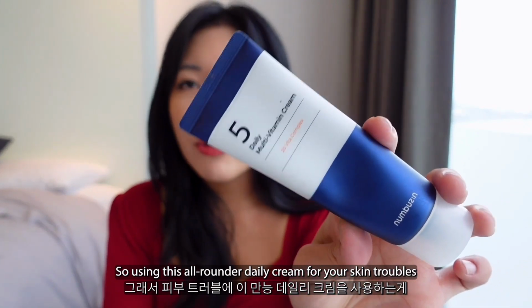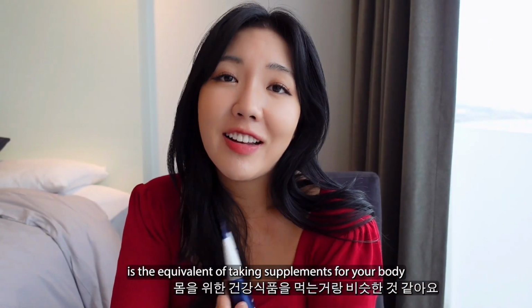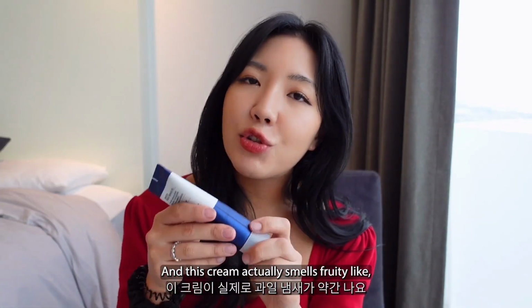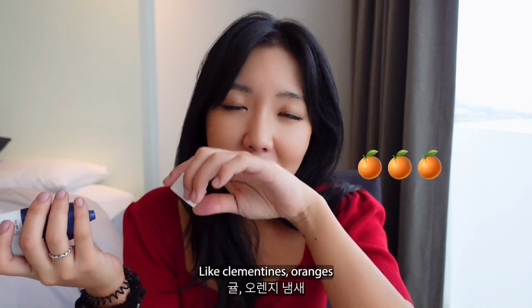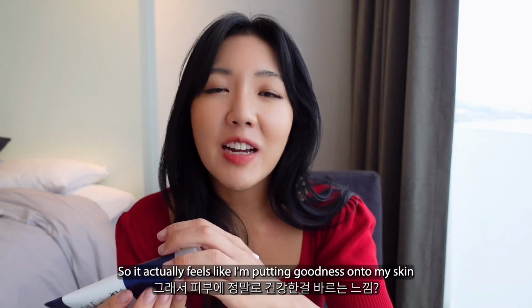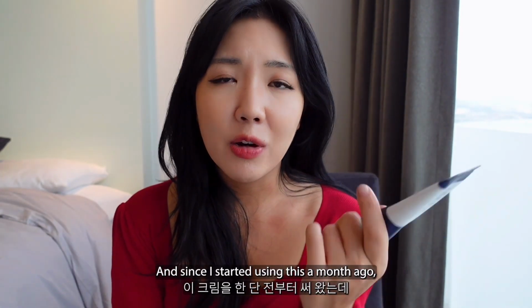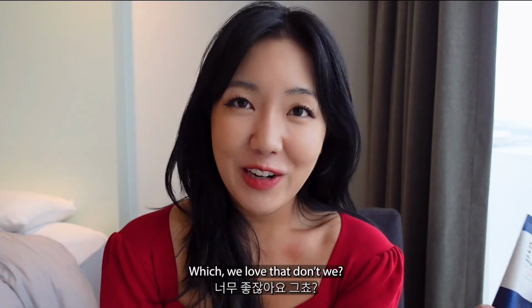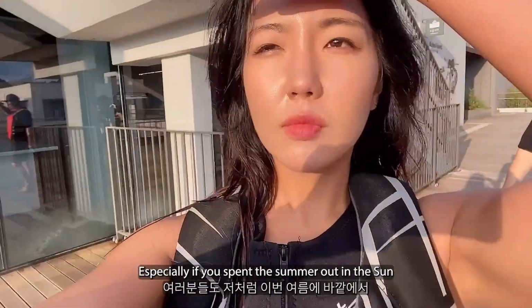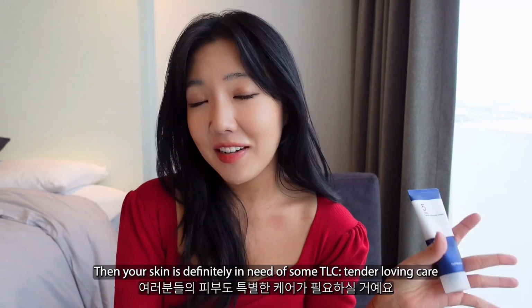So using this all-rounder daily cream for your skin troubles, it's like the equivalent of taking supplements for your body. And this cream actually smells fruity, like clementines, oranges. So it actually feels like I'm putting goodness onto my skin. And since I started using this a month ago, my skin barrier actually feels firmer and stronger, which we love, don't we? Especially if you spent the summer out in the sun partying like I have, then your skin is definitely in need of some TLC, tender loving care.